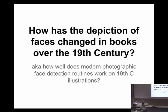How has the depiction of faces changed in 19th century literature? As in the illustrations of them. Does it change by place or people? But also, how can we find them? So that sounds like a computational challenge.